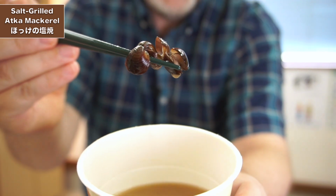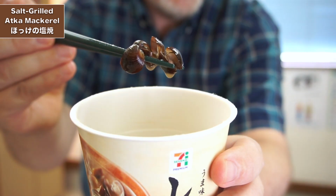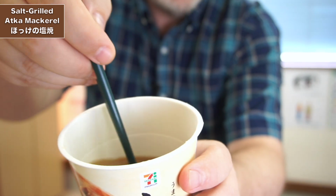Oh, that's lovely. So this is actually salty and this is salty. So I may have made a bit of a mistake here with the combination, but if you have it with some rice and a bit of salad, it should all come together nicely. The little clams in here have all opened up, and the contents and the juices have all mixed into the soup.